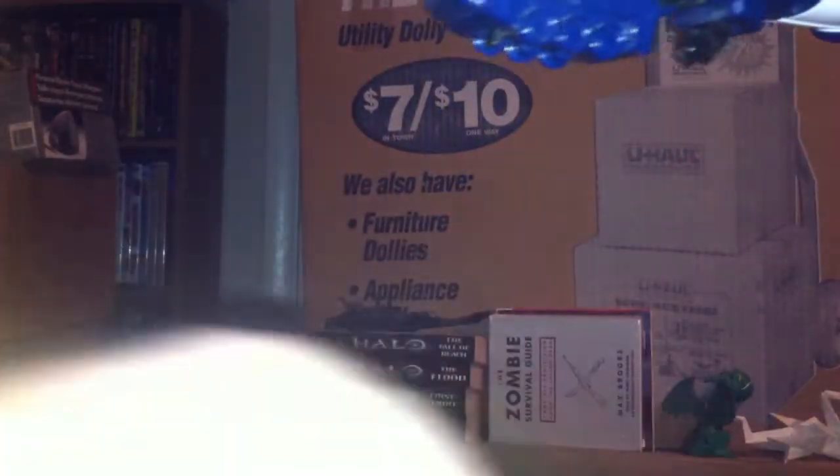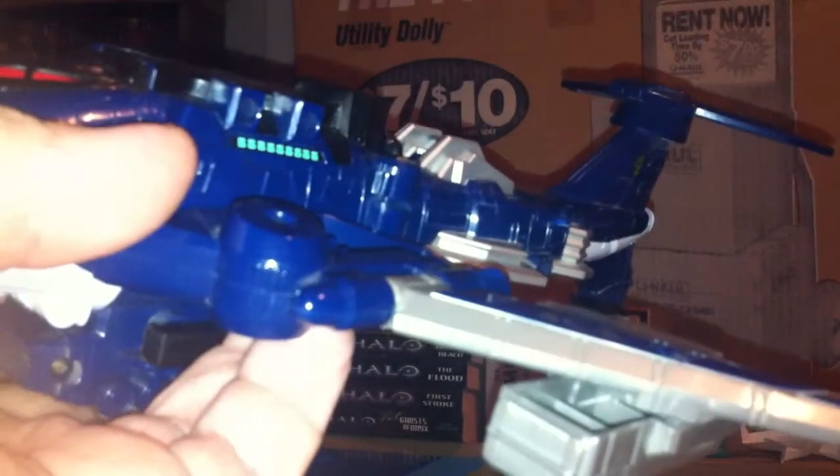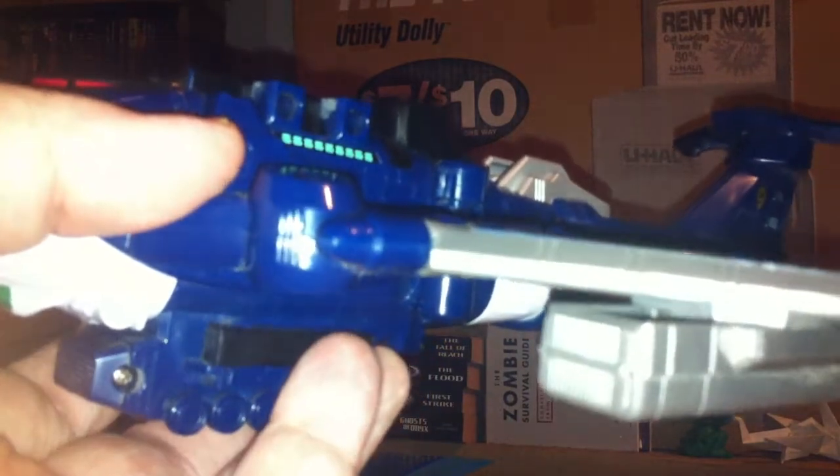So let's get on to seeing what the space whale or the sky whale can do. As you can see, it comes with an engine cell, which goes in here, like so. And the best part is, this particular Zord can have 2 modes. One is the combination mode. The other is something that to me says super weapon more than its other form.